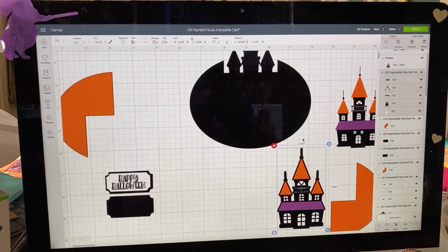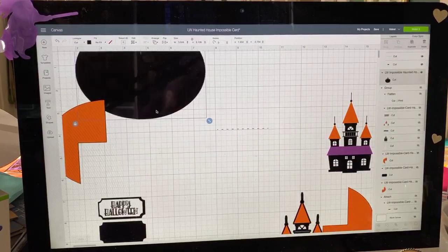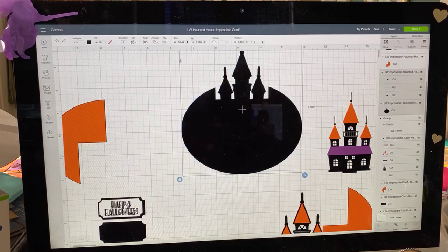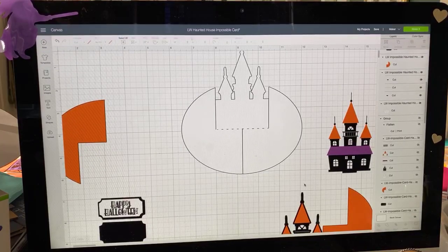So I need to make sure this piece is attached with the score line. So I'm going to select it all. I know you can't see the score line, so if you want to change it to, say, white, so you can see where the cut and score is, you can do that and then change it back to the black if you want to.